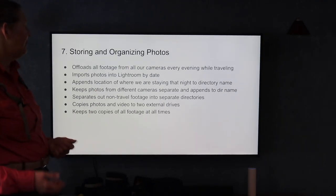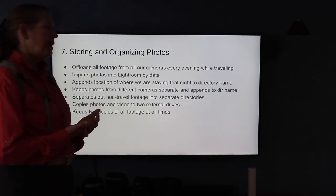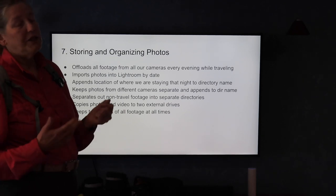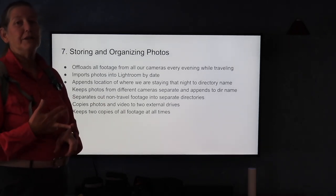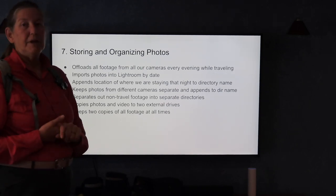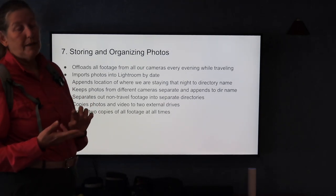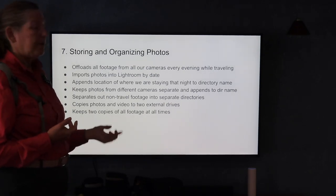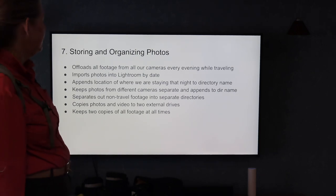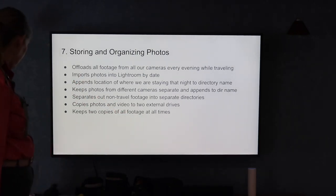And then I copy all the photos and videos to two external drives. So I try to make sure I have two copies of all the footage at all times, because you never know when a hard drive is going to fail on you. I actually had one hard drive get corrupted on me, and so I was glad I had a backup. And then this past summer, my laptop died in the heat. The fan stopped working and it was overheating. So you always want to make sure you have two copies.